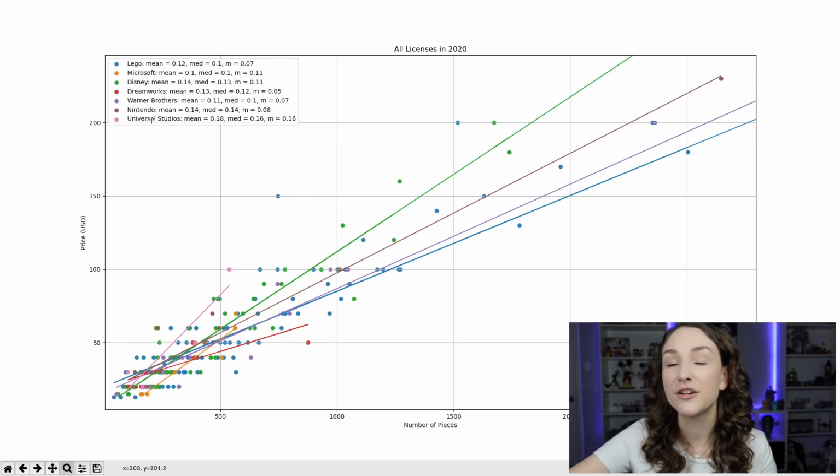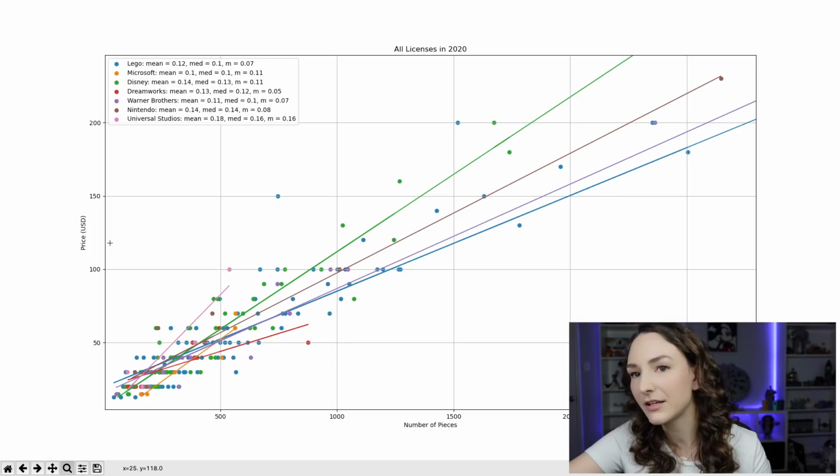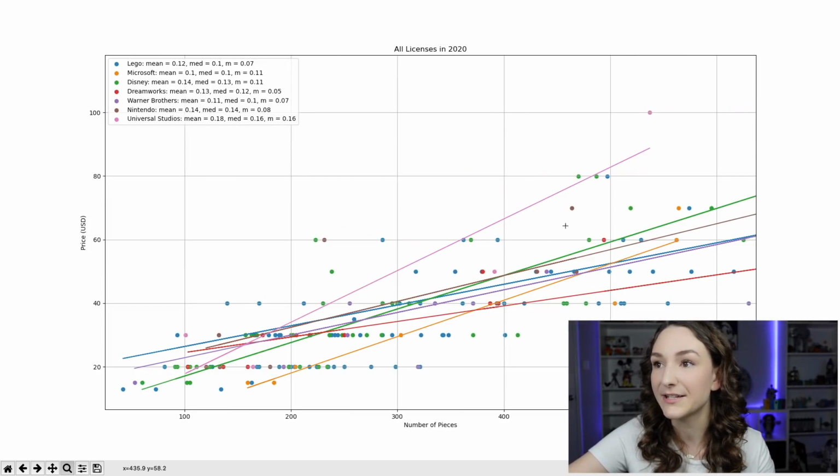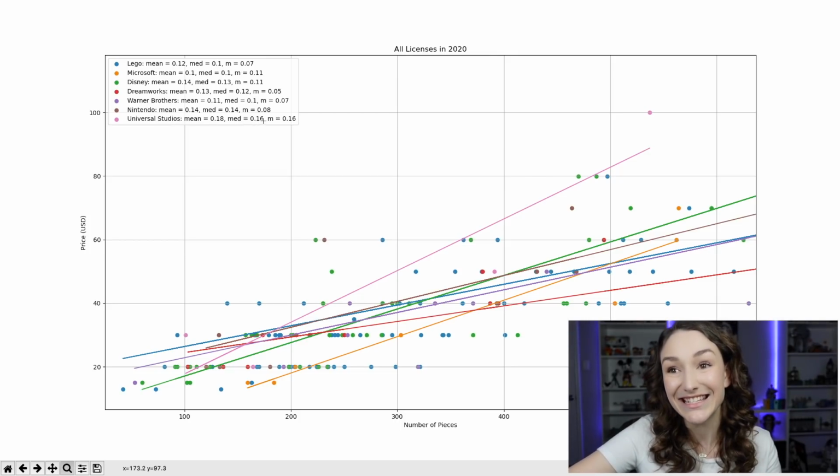And in Universal Studios, y'all, man, those dinosaurs cost a fortune. Let's check that out. So that's the pink. Let's just zoom in again and check that out because it's pretty crazy. So yeah, the Universal Studios mean is 18 cents per piece. The median is 16 cents per piece.